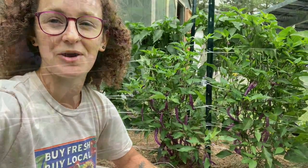Speaking of peppers, here's another pepper plant that ripens a little bit differently, and this is one of my favorite plants to grow on the farm.